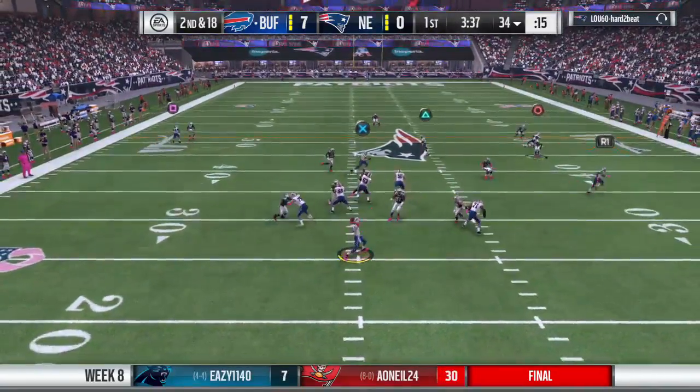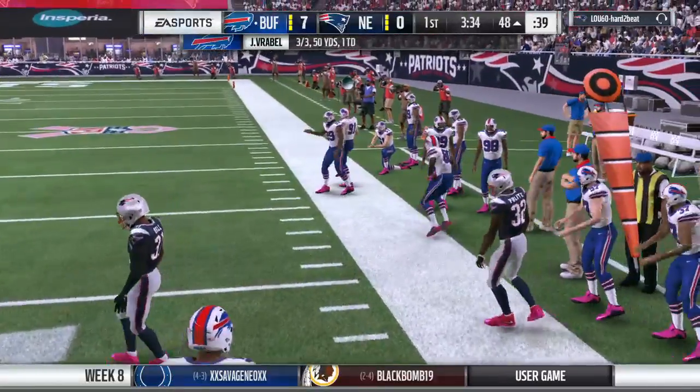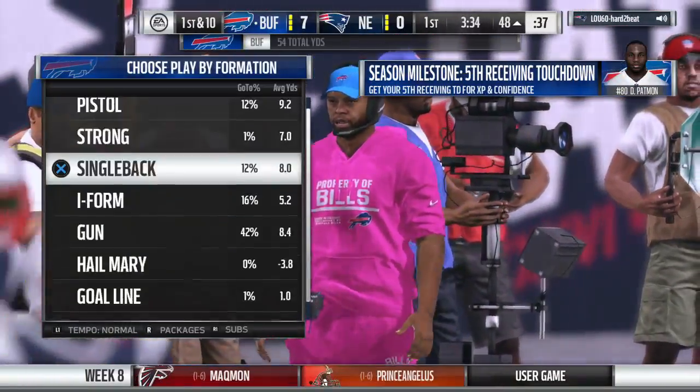Out of the gun, they'll look to throw. And he's got his man on the out route. And he is out of bounds on the other side of midfield.